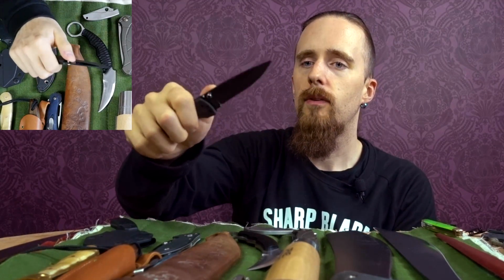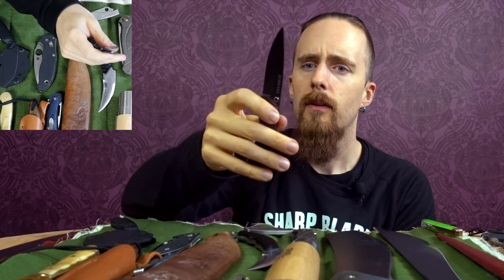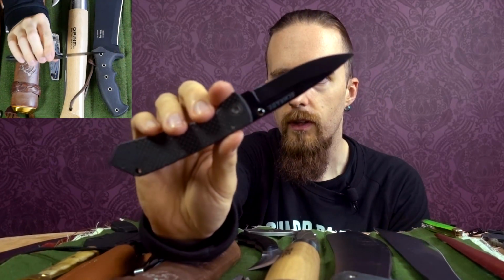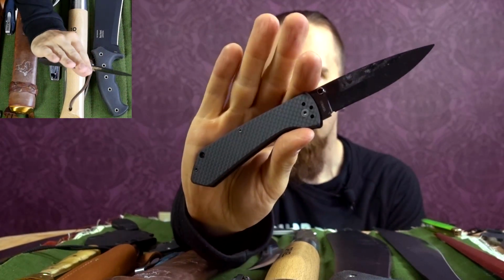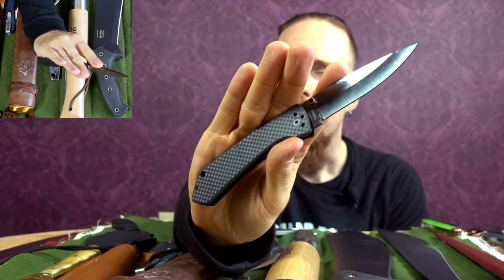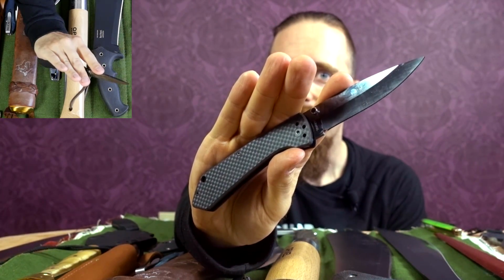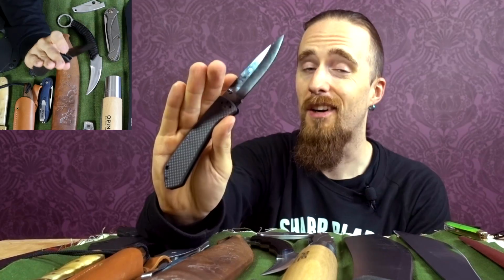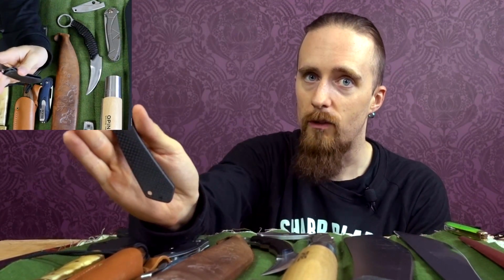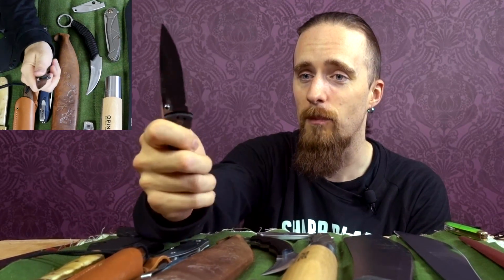Now here is one that I don't use that often, but definitely like. It's the Schrade, what was it, SCH402L. This ceramic blade. That's what I like about it. Ceramic folders are pretty neat. The problem with them, of course, is you have to really treat them with caution. These are very fragile compared to a steel blade. If you drop this, it's most likely going to break. And so you have to be pretty delicate with it.